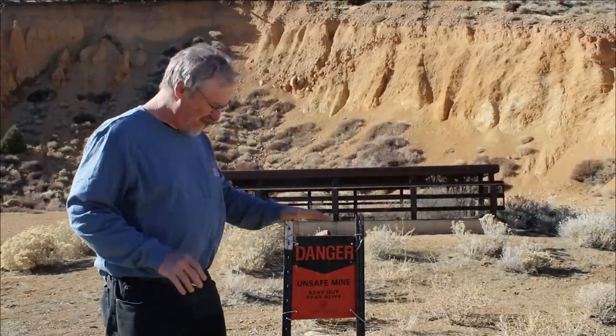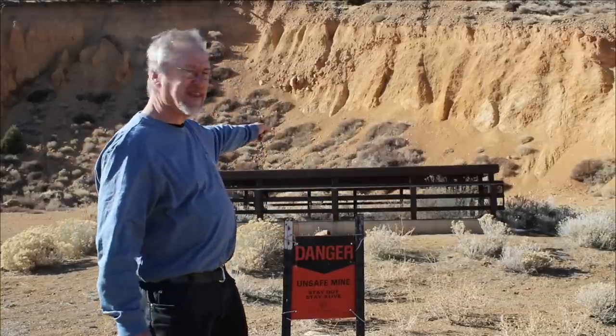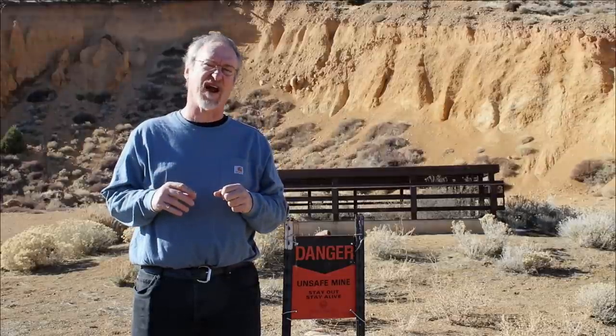Okay, so I mentioned finding specimens in the old dumps, but I really want to be specific about not going in old mines. The sign here says danger, unsafe mine, and behind me that iron structure is a structure over the top of a shaft that goes down at least 300 feet into the ground. And it's open like that so bats can fly in and out, to give bat habitat.